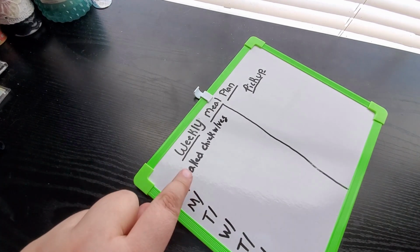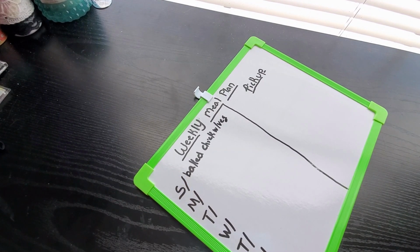I'm going to be doing meal planning out of that for the week. And I'm going to show you guys my meal plan for the week too. That video will be out sometime this week, where I'm going to show you like 1 or 2, maybe 3 recipes on how I meal plan for the week, my breakfasts and my lunches and stuff. So look for that video.